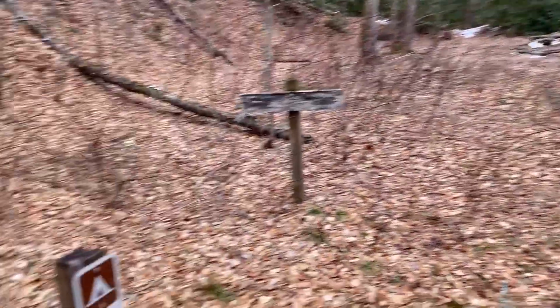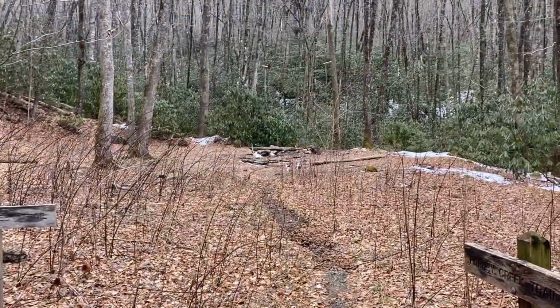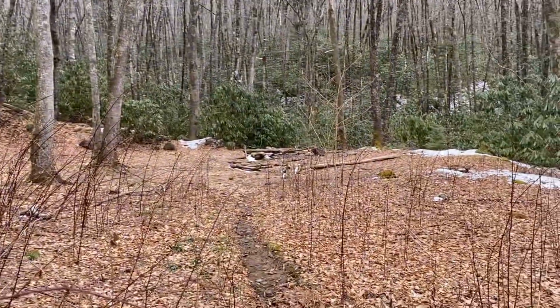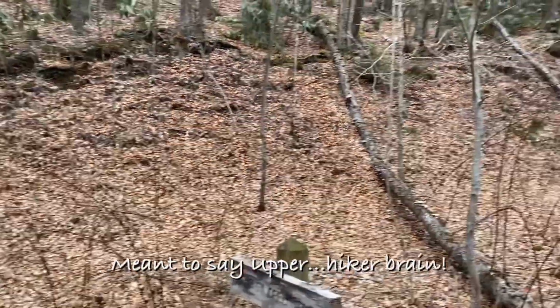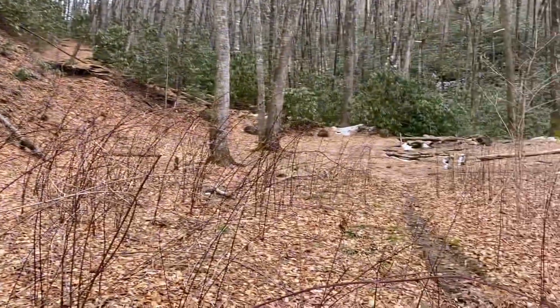All right, so we made it to campsite 68. One thing I did notice about this campsite is it has an upper and lower section. So I may check out over here, but I think I'm gonna try to get on up to the lower section so I have a little less to do tomorrow. We'll see how it goes.